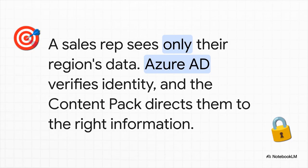So let's walk through a real-world example. Imagine a sales guy for the North America region. He logs in. Instantly, Azure AD knows exactly who he is. Then, the content pack that's assigned to him kicks in and basically says, you're the North America guy. You only get to see North America data. And just like that, he gets a perfectly tailored, totally secure view of exactly what he needs to see, and nothing more. It just works every time.